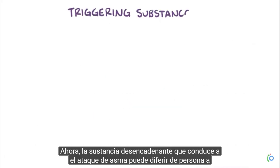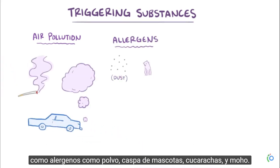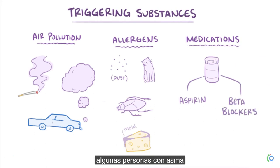Now, the triggering substance that leads to an asthma attack can differ from person to person, but some common ones include air pollution, like cigarette smoke and car exhaust, as well as allergens like dust, pet dander, cockroaches, and mold. Medications like aspirin and beta blockers have also been known to trigger symptoms in some individuals with asthma.